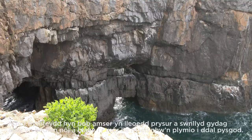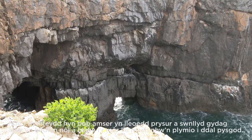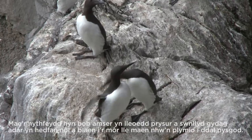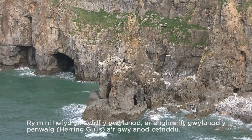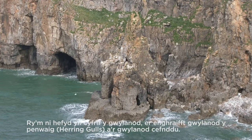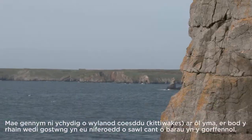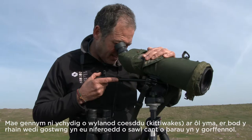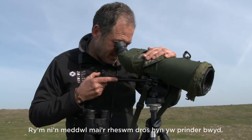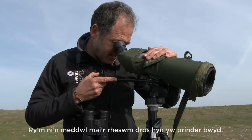These colonies are noisy, active places, with the birds flying to and fro to the sea where they dive to catch fish. We also count the other gulls, like the herring gulls and the blackback gulls, and we also have a few kittiwakes remaining, though these have declined from several hundred pairs in past years. We think this is due to the lack of food availability.